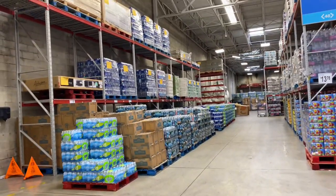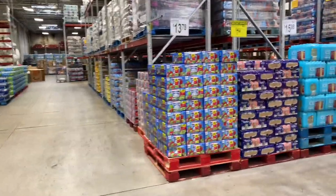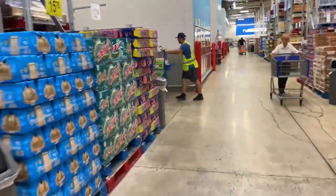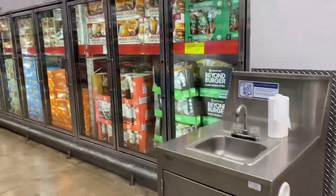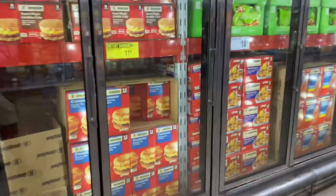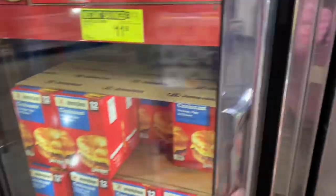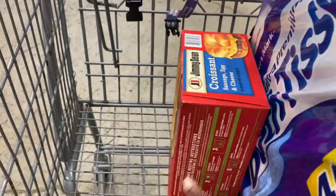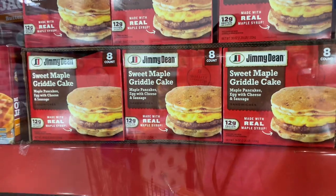Look at all of this water in here, y'all. Sam's don't never run out of nothing. I'm gonna go this way. Gonna get a 12 count Jimmy Dean sausage, egg, and cheese, and they're on instant savings for $11.98. I've never tried the sweet maple griddle cake, but they look like they're good.